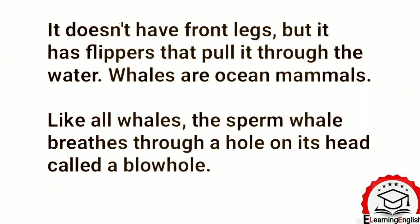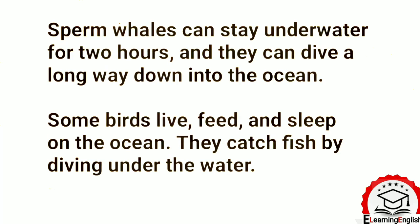Whales are ocean mammals. Like all whales, the sperm whale breathes through a hole on its head called a blowhole. Sperm whales can stay underwater for 2 hours, and they can dive a long way down into the ocean.